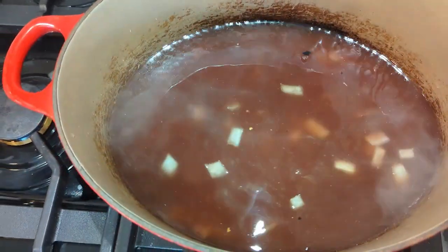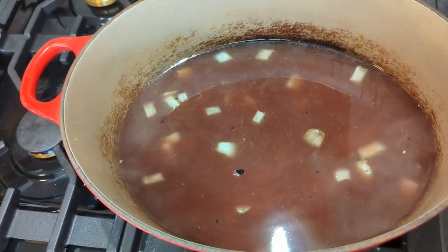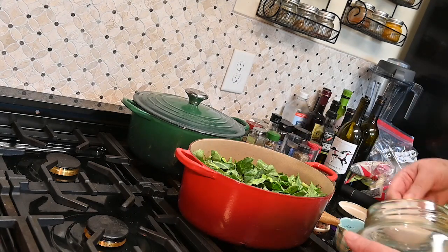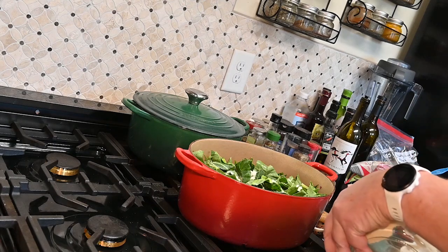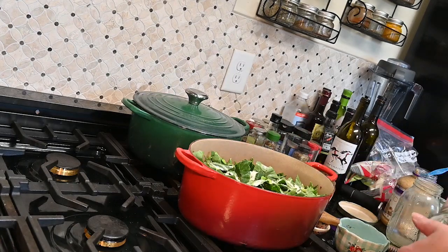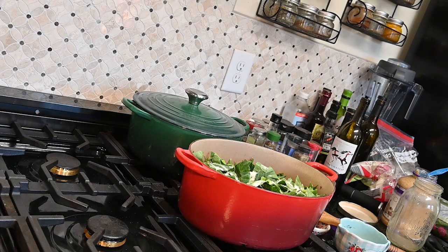And so now, I'm just going to start putting in my collard greens. I have 1/4 cup. I'm going to sprinkle the sugar on. I'm going to take another 1/4 cup. So it's essentially about 1/2 cup. And if you're somebody who wants to take some of the bitterness out of the greens, that sugar is going to help.